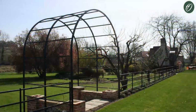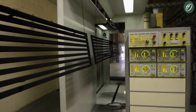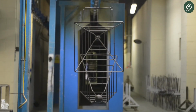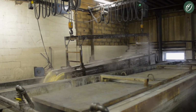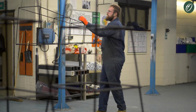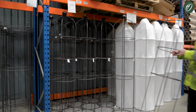or different materials. Our in-house powder coating plant is one of the largest and most technically advanced in the UK and enables us to offer bespoke colours. Prior to powder coating, all our steel goes through a multi-stage phosphating process to ensure maximum rust resistance and paint adhesion, guaranteeing a market-leading finished product.